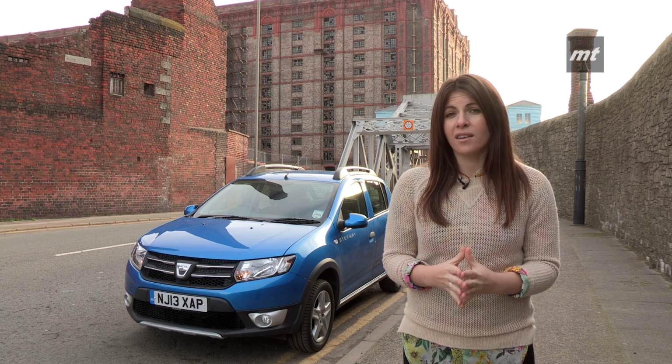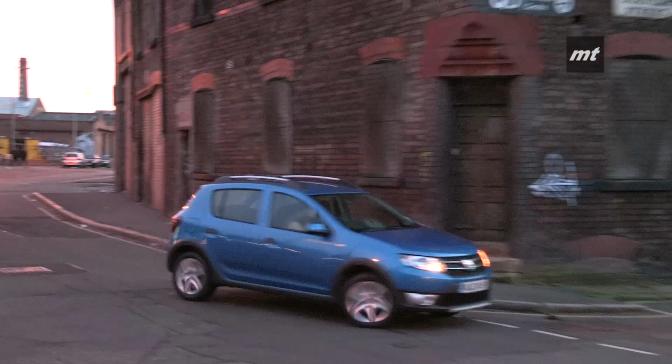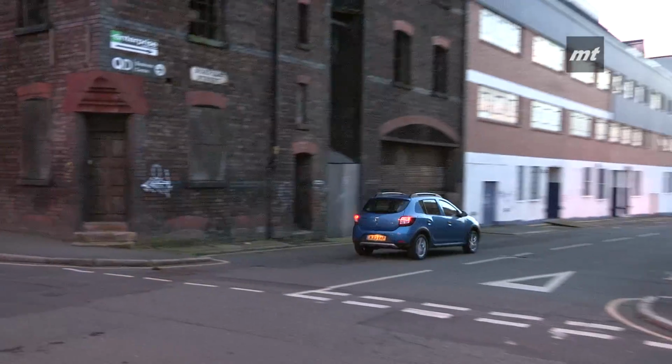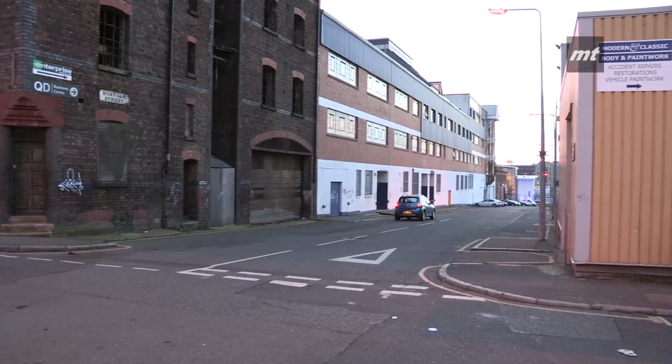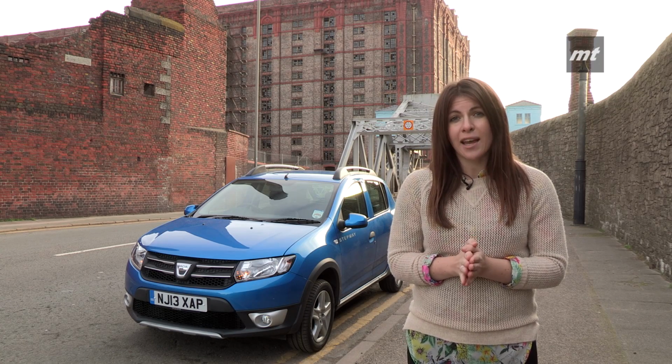Crossovers are in high demand, and the Sandero Stepway perfectly capitalises on this. It might not have the badge appeal or fine finishes of some of its rivals, but when you consider the price and low running costs, this budget-friendly model is a refreshing entry to the game.